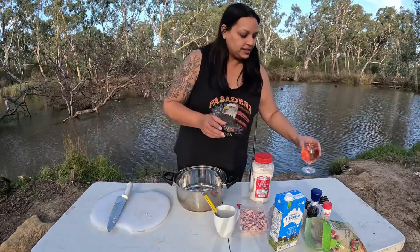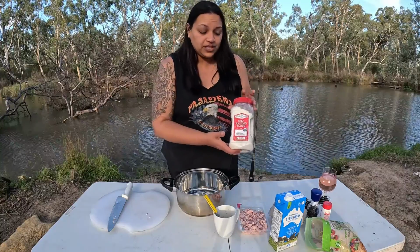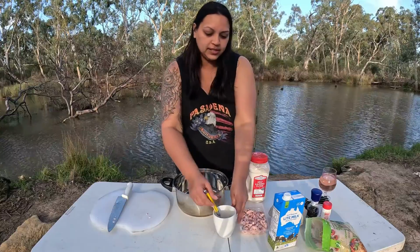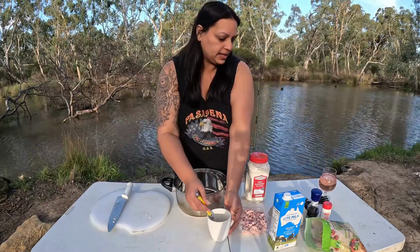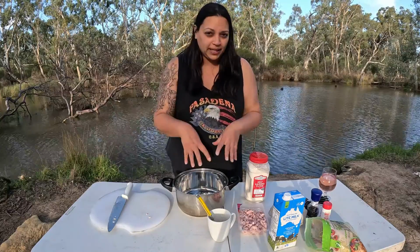All right, so let's get cracking. For the damper, I haven't got a mixing bowl, so I'm just going to use this one for now. We're going to need about 2 cups of self-raising flour, 1 cup of milk. In this cup over here, if you can see, I do have 2 eggs and some salt and pepper, and they are mixed together.